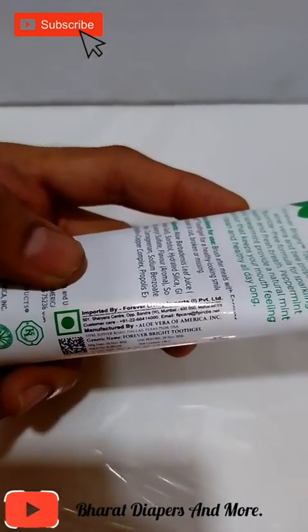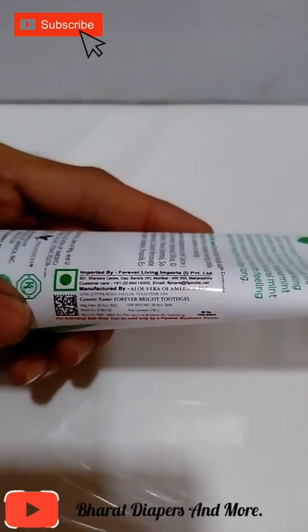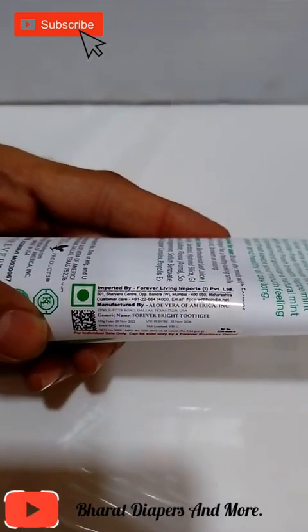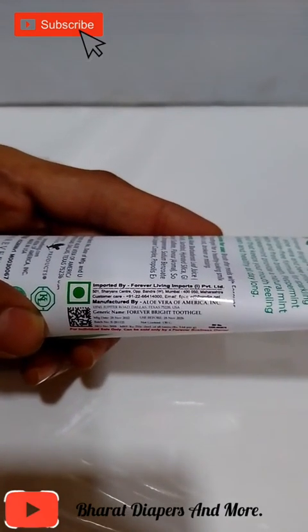This product is available in India. Head office is in Mumbai, Mahim West. If you want, it's available. Head office is in Bandra West.